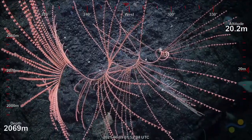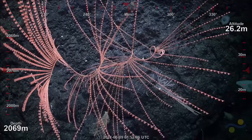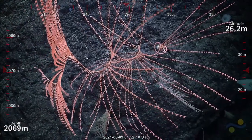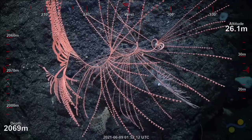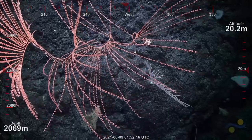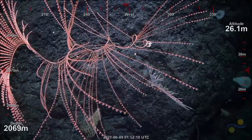Any coral associate for that? I don't see any associates. I think there may have been an associate, but we might have knocked it off. I saw a small shrimp swimming away, so I would say no associate for now, just to be safe. And we can go look at the other one down to the lower right.